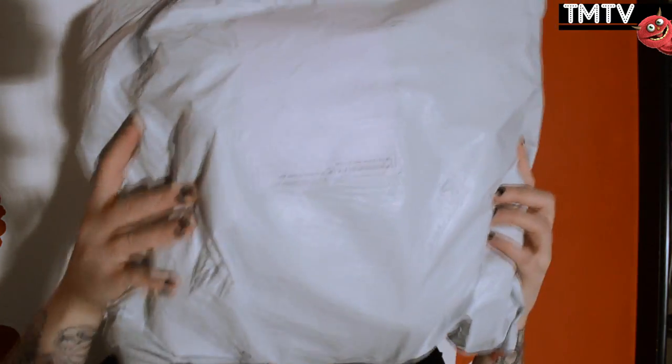For the final part of the haul, I have a huge bag from Dresslink. Now, Dresslink is a Chinese online company that is known for being ridiculously cheap, and what they sell is kind of knockoffs of more famous brands. A lot of the product images on the site are of celebrities wearing the original design, but what they actually sell is cheaper made, with a completely different fabric, so you don't always get exactly what you click on.